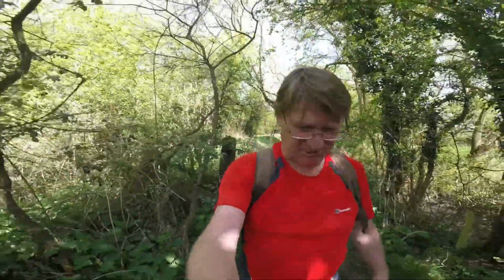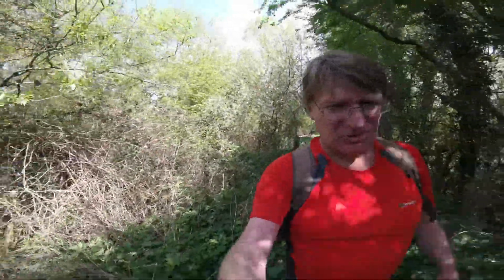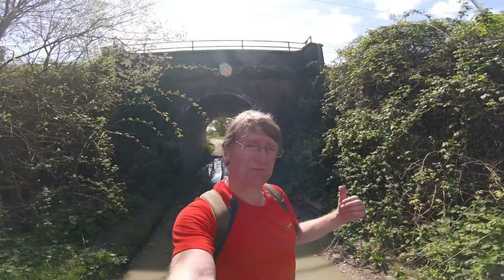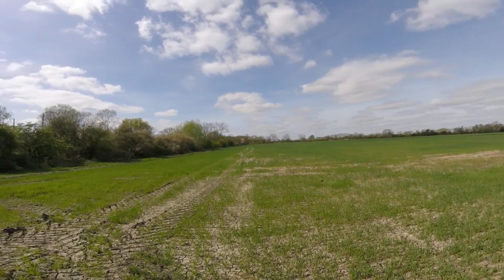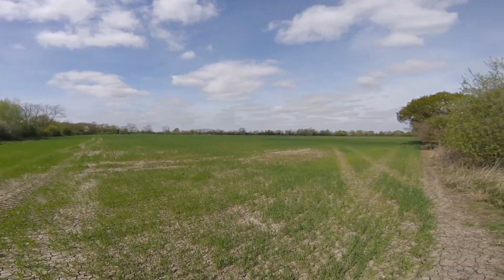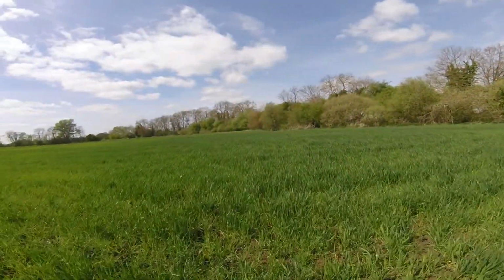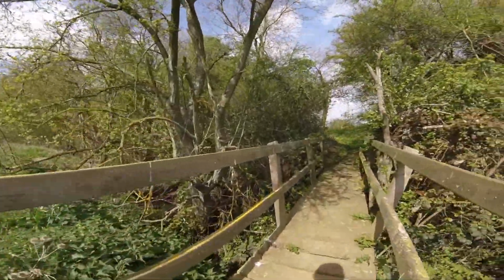Unfortunately we have to divert from the canal for a bit because it's in private land again, so we're heading off towards the railway line where we can cut back and join it in a bit. Well, I've reached the railway line. You can normally spot a path across a field. This is what I was looking for. We're back at the canal.